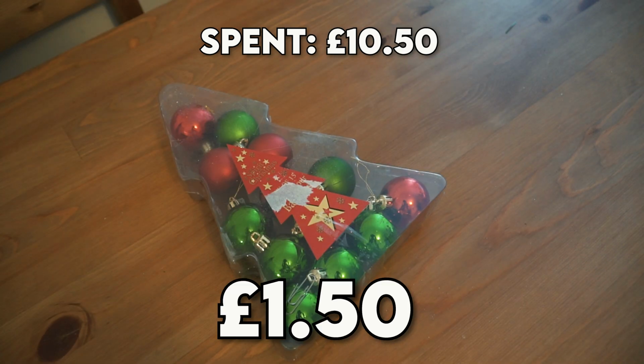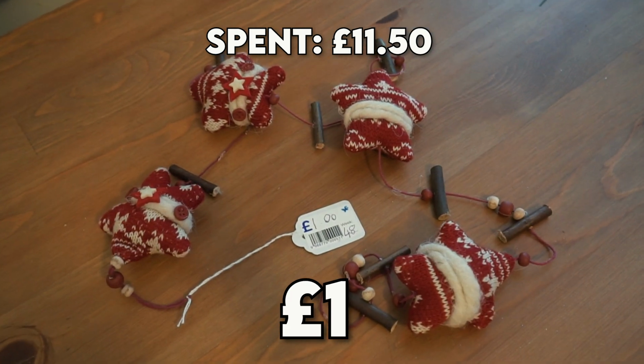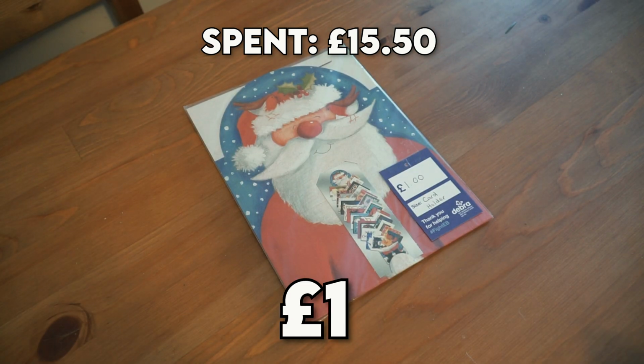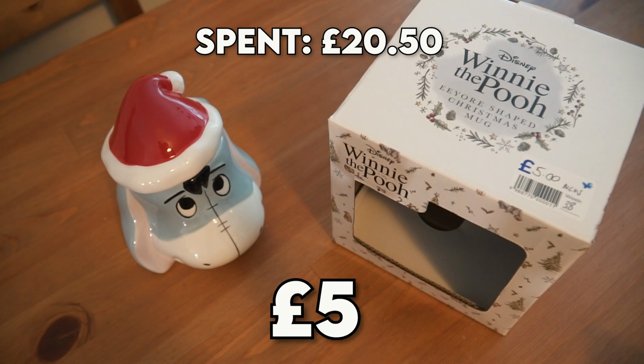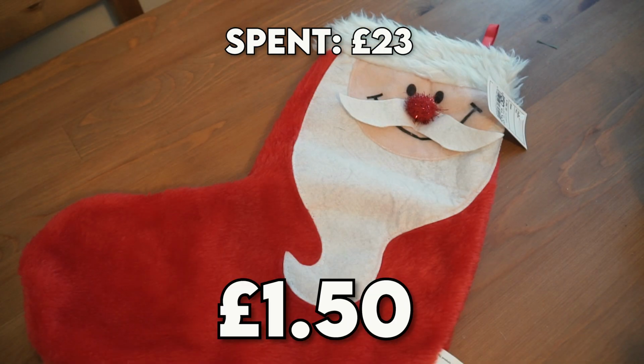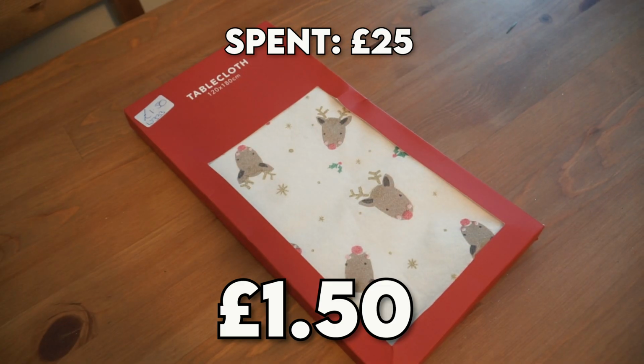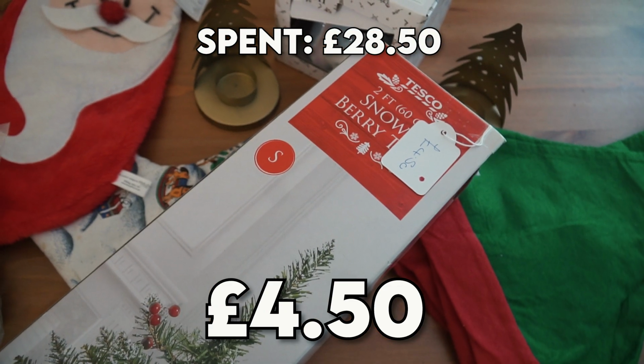And now all these other items are from charity shops. It's £1.50 for these decorations, £1 for whatever this thing is, I still don't really know, £1.50 each for these metal candle holders, £1 for the card holder, £5 for the Disney mug, £1 each for the Christmas hats, £1.50 for the stocking, 50p for the oven glove, £1.50 for the tablecloth, and £4.50 for the Christmas tree.